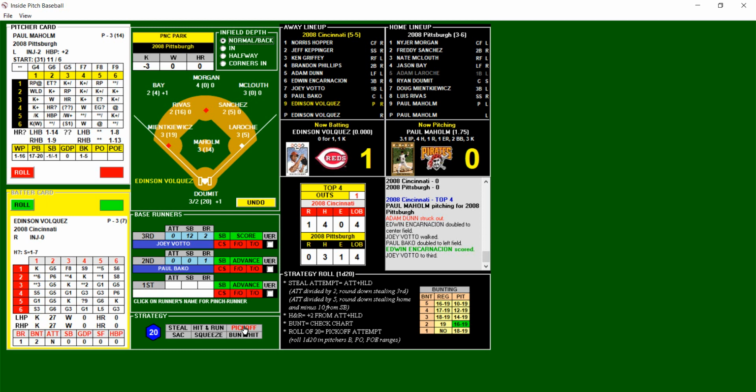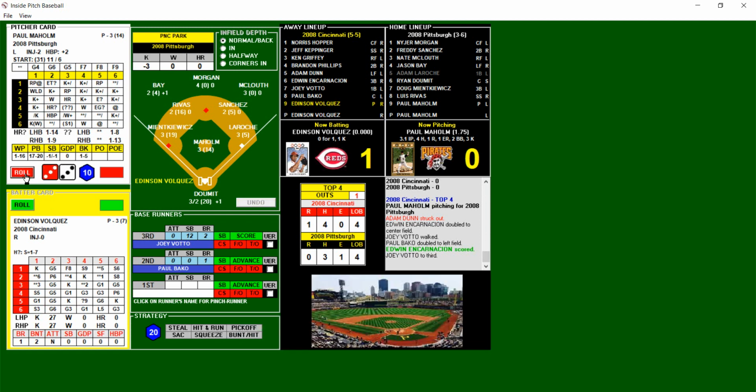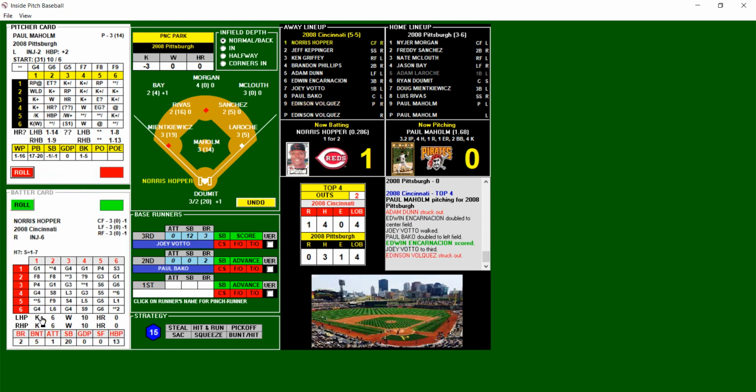Pickoff chance, and Paul will pick off. We'll have a balk on a 1 through 5. 15, too hot. 60, too high. Nothing happens there on the pickoff chance. 1-4, strikeout plus. 34, that's an 8. Struck him out.